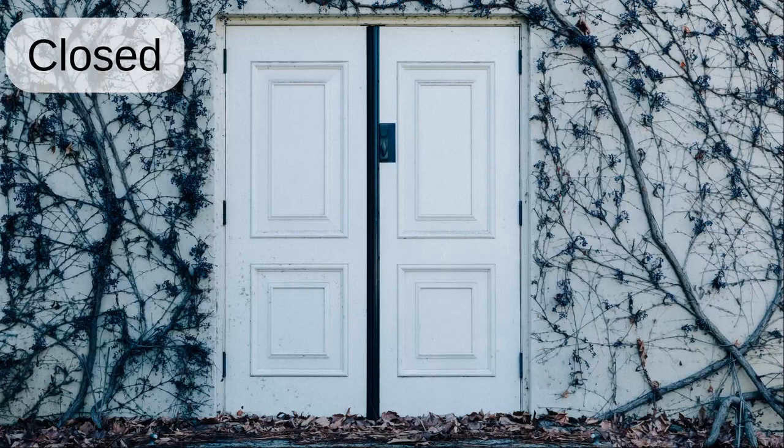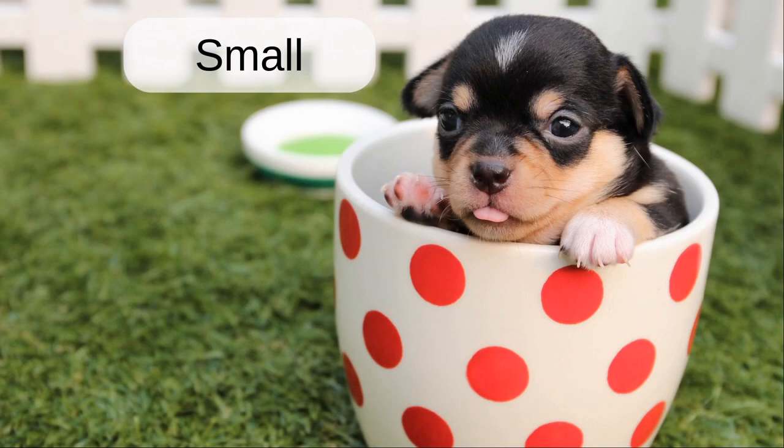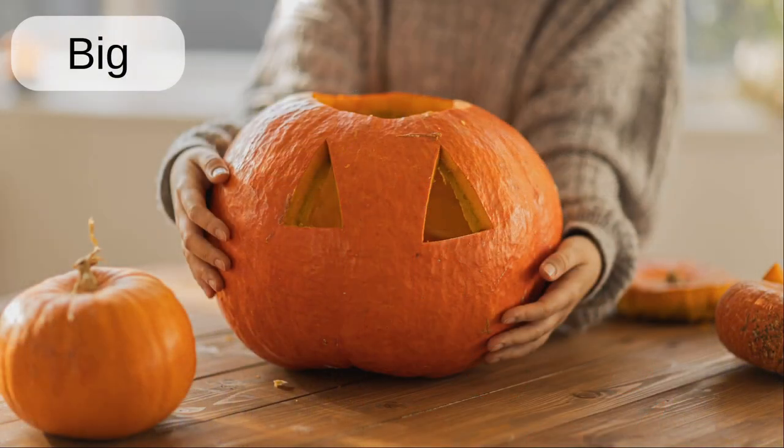The last section we'll cover is some other words that can be used to describe things. The door was closed. The bridge was opened to let a ship pass. The puppy was so small she fit inside a cup. We started to carve out the big pumpkin.